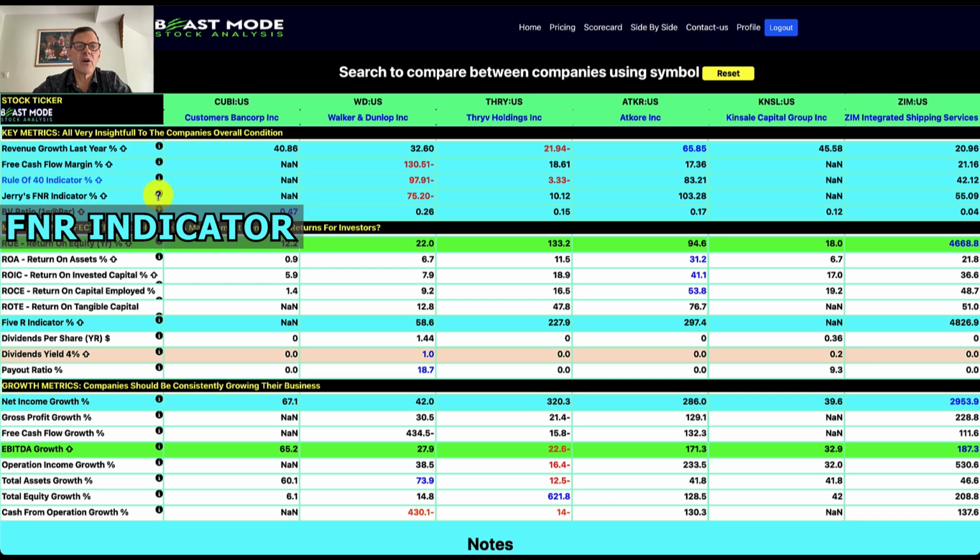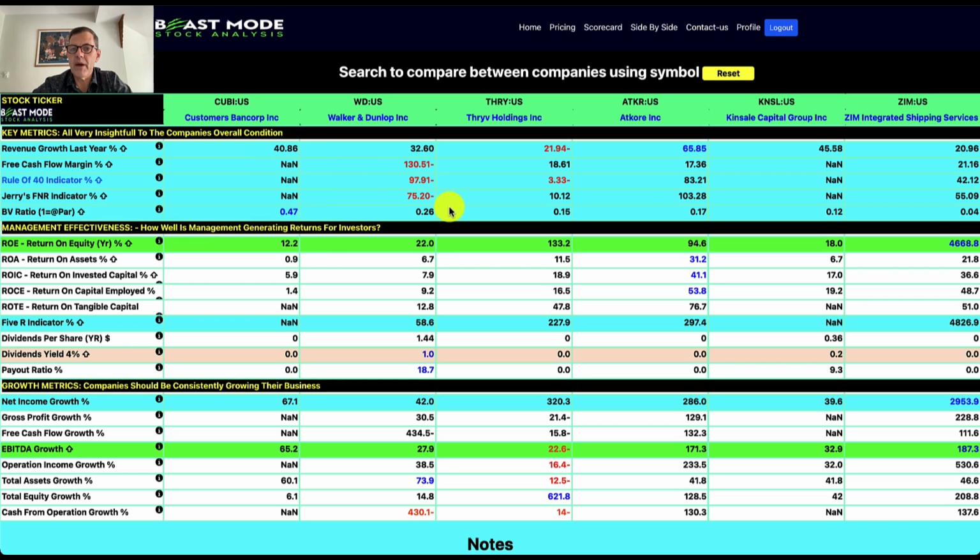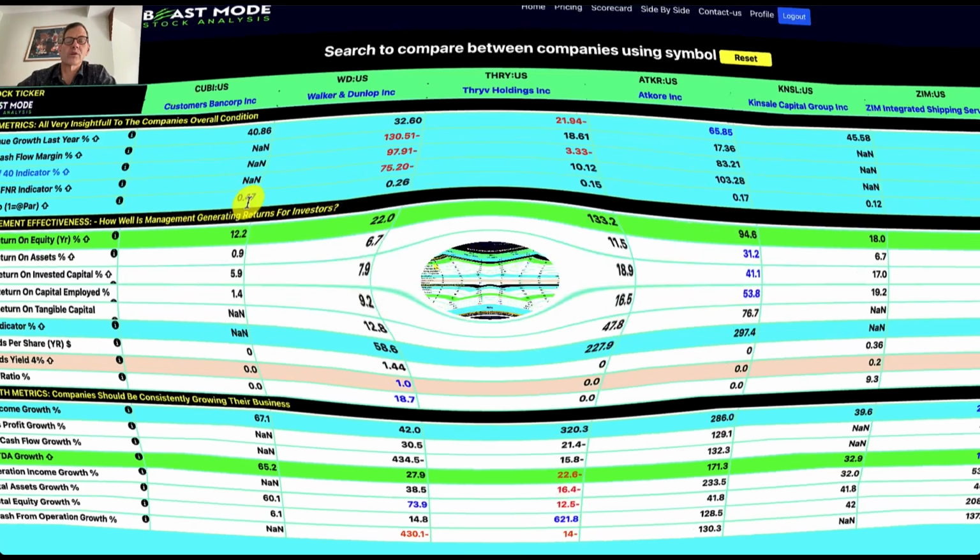And then our FNR indicator, this is one that I really like, and this is simply a sum of the free cash flow, the net income margin, and the revenue growth over the last 12 months. The higher that number, the better, and we can see our strongest on the day is ATKR and Zim also at 55.09. And then we also have the book value ratio, and if it's 1 or higher, that is awesome. And today our strongest one is going to be QB at 0.47.